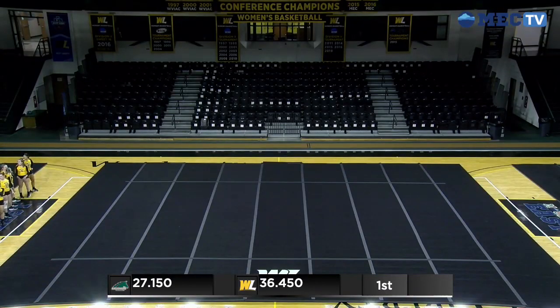And the final score: 249.410 for West Liberty, 248.805 for Glenville State. That's 0.6 of a point, out of 300 points possible. It's unbelievable, and obviously that is the smallest margin of victory in Hilltopper history. But it was really, really exciting. Yeah, it was a thrilling meet. Good to see the Hilltoppers come out on top, though, in the conference opener.